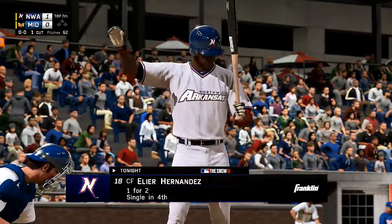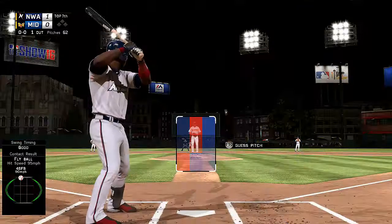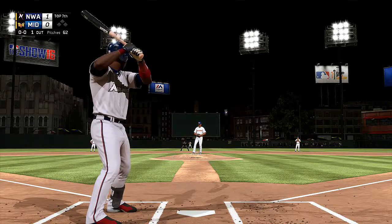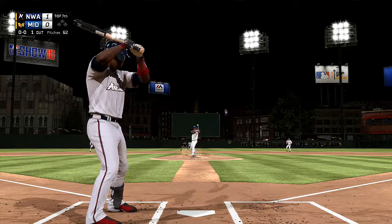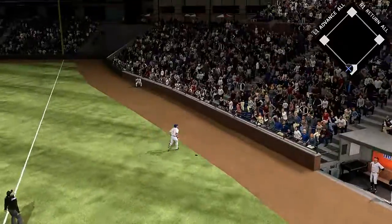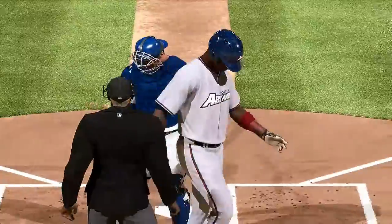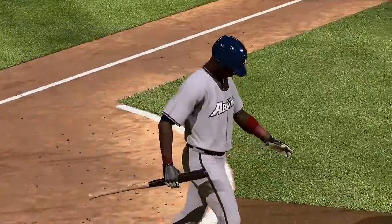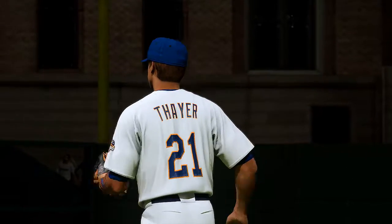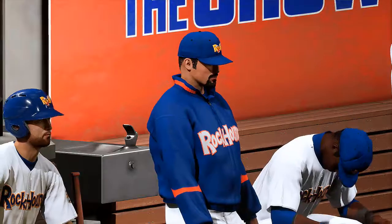Hernandez steps in, got a base hit in his last at-bat. Ready with the first pitch. Here it comes. Swing, and he pops him up over toward foul territory. Walker is over now, and he's got it for out number 2. Yeah, it's not like he needed any help. He's pitching well enough as it is, but this is now 2 pitches and 2 outs here in the inning. And he's growing more and more confident with every passing batter.